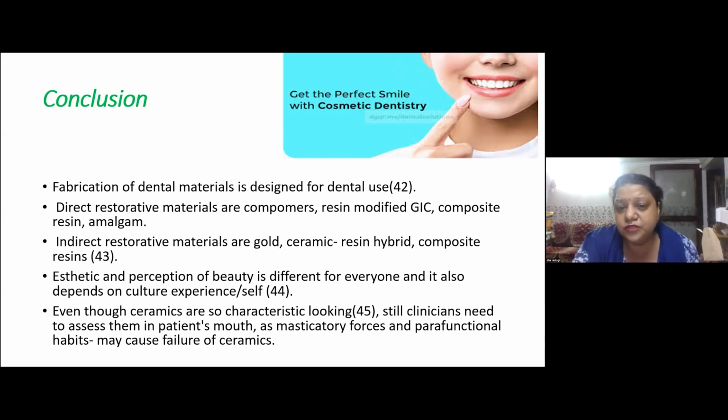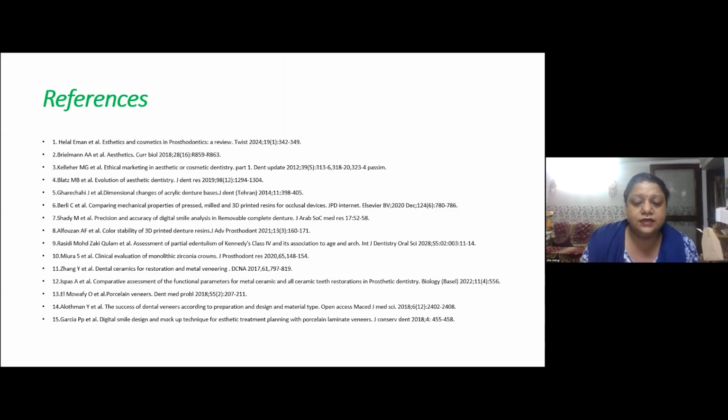Aesthetic and perception of beauty is different for everyone, and it also depends on culture and experience. Even though ceramics are so characteristic looking, still clinically we need to assess them in the patient's mouth, as masticatory forces and parafunctional habits may cause failure of ceramics.